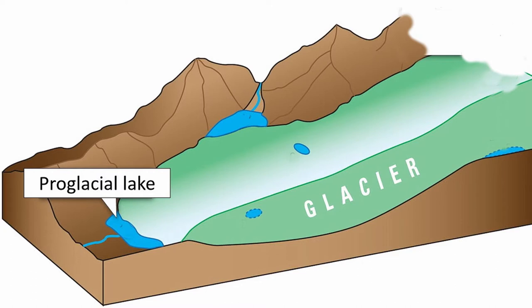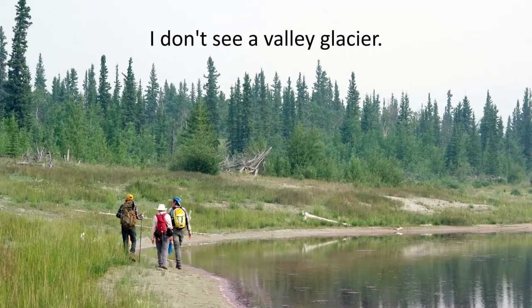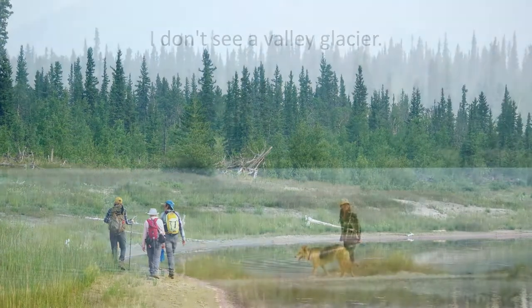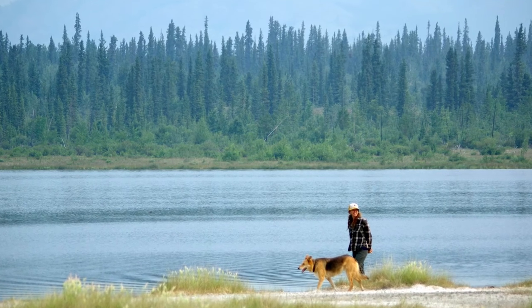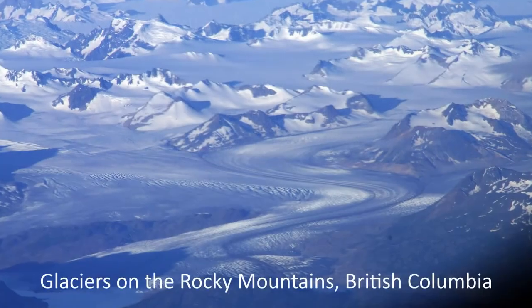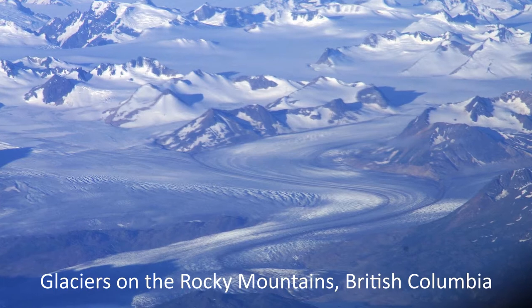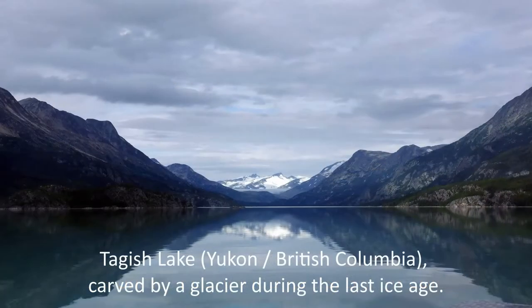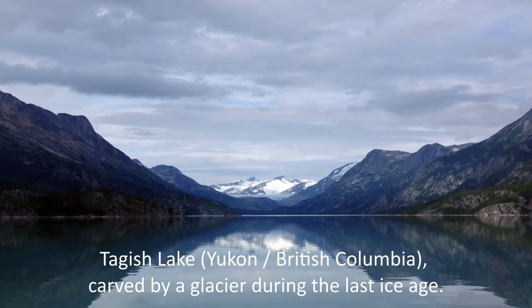A proglacial lake forms when water accumulates at the toe or front of a melting glacier. But you're thinking, glacier? What glacier? There's no glacier here now. Exactly. The glaciers in the valleys melted away about 11,000 years ago. But what was the role of the glaciers? During the peak of the last ice age, about 25,000 years ago, parts of this region were covered by glaciers. Some of those glaciers helped carve out and were contained by the local valleys.